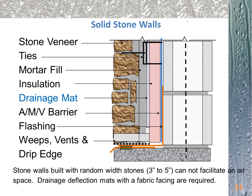Here's a typical solid stone wall detail. When you have any kind of mortar, again, mortar's porous. Over time, you're going to have cracks in this mortar. Moisture's going to be able to find its way in. You need to have a drainage mat here between the insulation and the WRB so that the moisture that gets through this wall over time can drain down and out of the wall effectively.